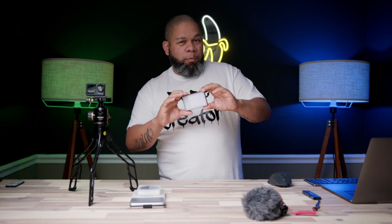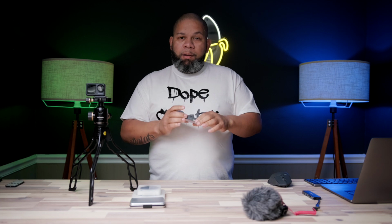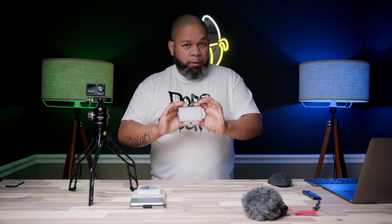So this light is not quite below $100, but it's very close, so I wanted to add it in because it's such a powerful and great little item to have to go on top of your camera to light a scene, especially if you're doing video or something like that and you don't have a super fast lens and you just need a couple more stops of light. This will do the trick in most cases, unless you're in pitch black dark. But this is a very handy thing to have, and I would definitely recommend it for your camera and have it in your bag.